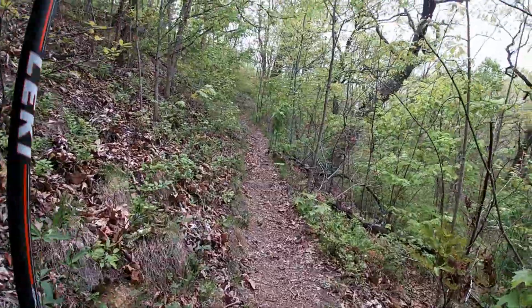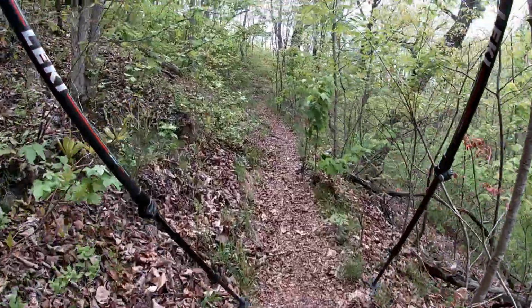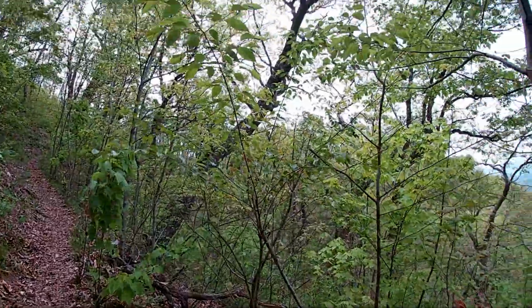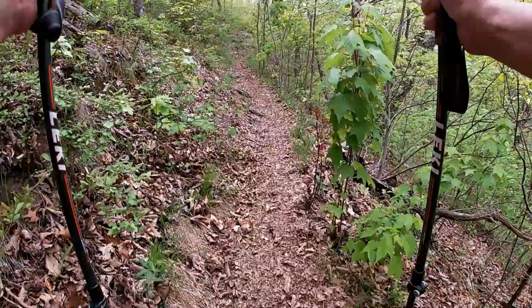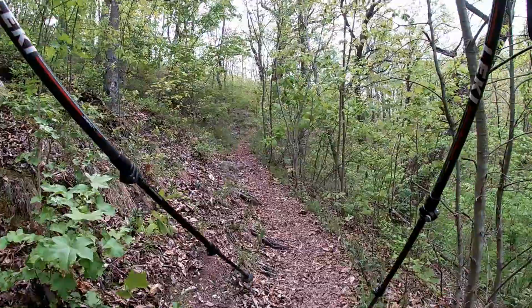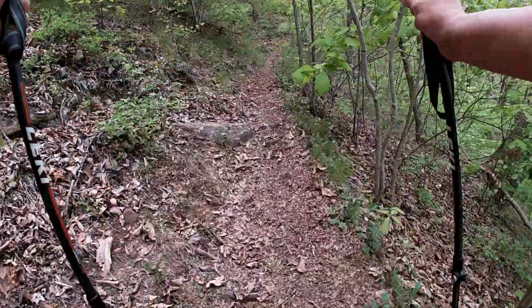Can't go back. I can't go up the whole way because we still got to get back into our car, which is way down there. Somewhere. I know how high up we are. We can't see the river.